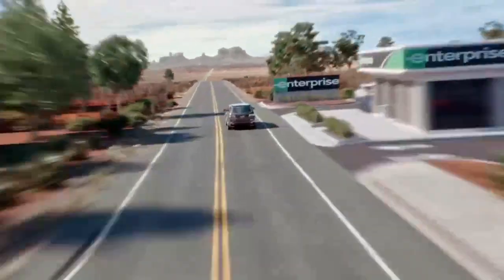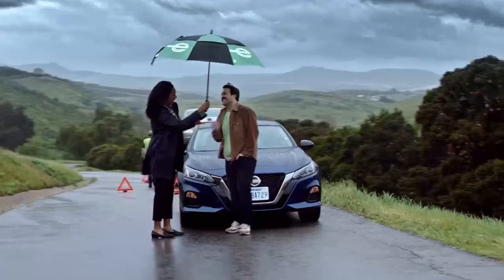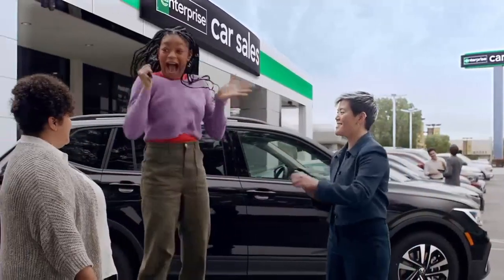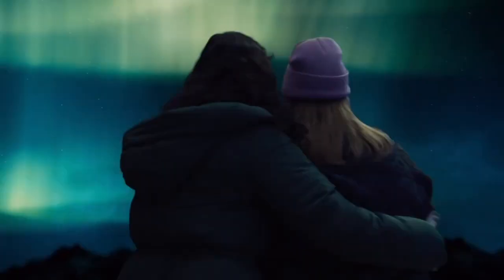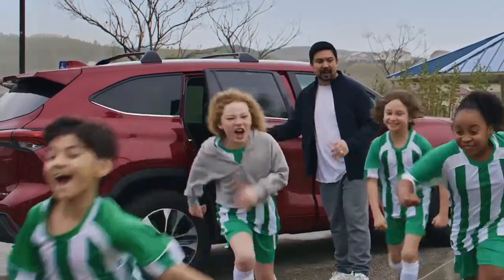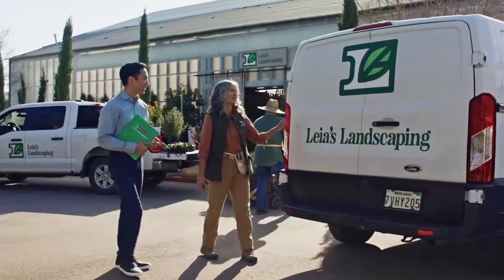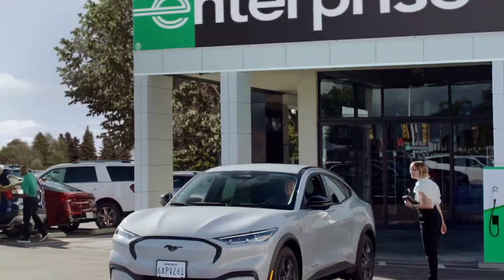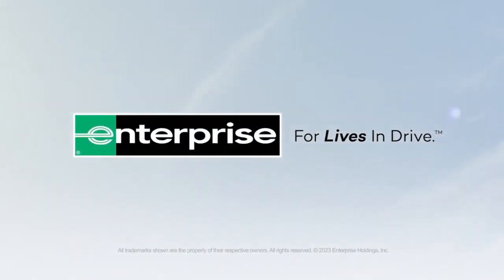We are always in motion. Getting this, fixing that, arriving to destinations in life and around the globe. Sometimes it's beautiful. Sometimes it's a blur. Because life never stops, you need someone you can trust to go right along with you, no matter where the future leads. Enterprise, for lives in drive.